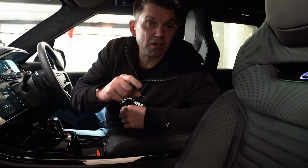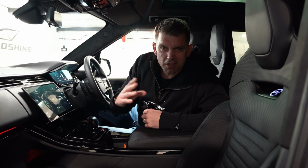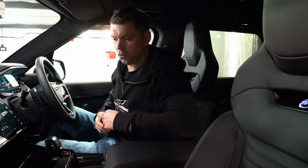The seats in the SVRs, the Gen 1s and the Gen 2s like that one, have always been really noticeable, much different to the standard model. These are very much similar. They're comfy, but they're not very sporty at all.